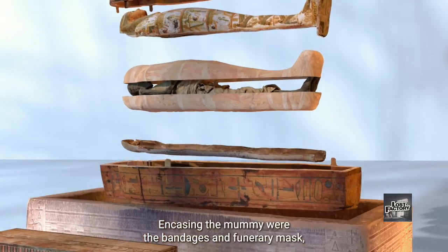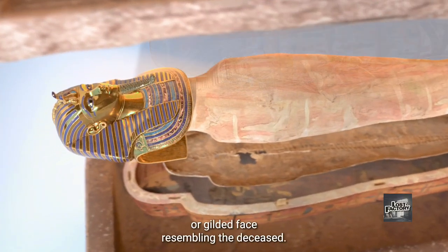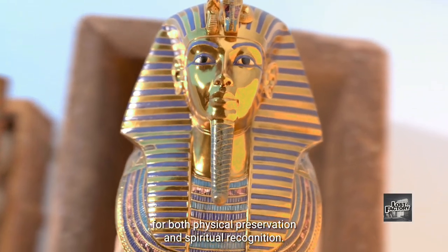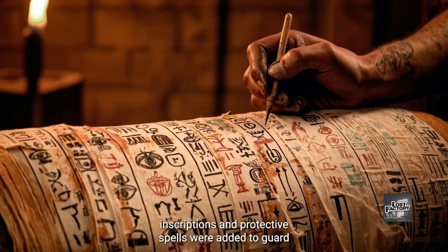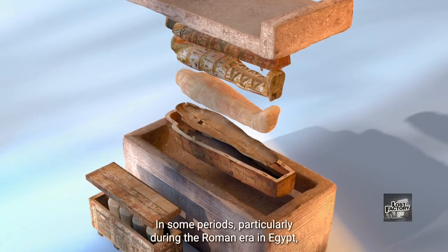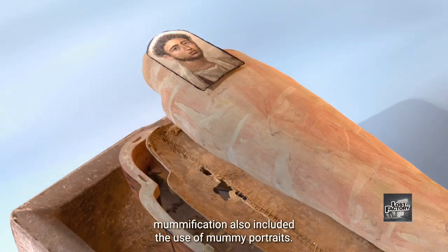Encasing the mummy were the bandages and funerary mask, an additional layer that sometimes included a painted or gilded face resembling the deceased. This layer was essential for both physical preservation and spiritual recognition. Once embalmers wrapped the body tightly, inscriptions and protective spells were added to guard the soul and ensure its safe passage to the afterlife.